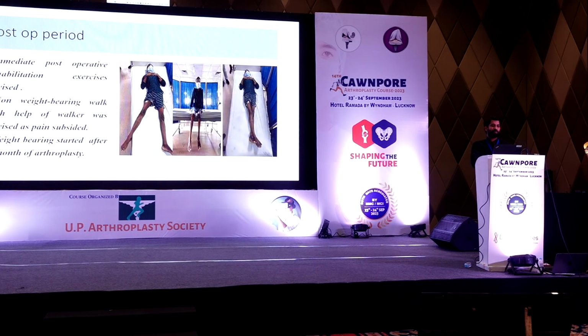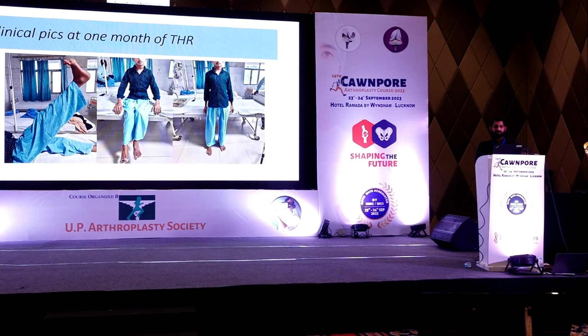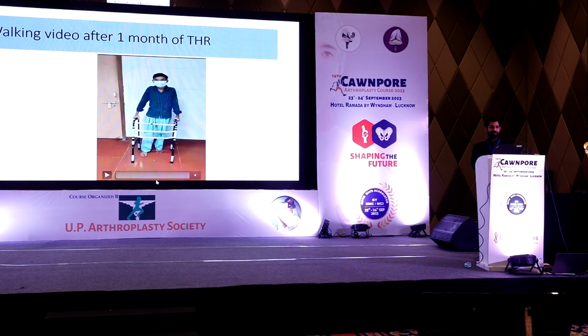So immediate post-op rehabilitation was started, and non-weight bearing with the help of a walker was advised as the pain subsided. Weight bearing was started after 1 month of arthroplasty. So this is an X-ray after 1 month, and this is a clinical picture at 1 month of THR. And this is a video of the patient.